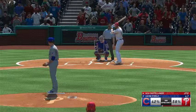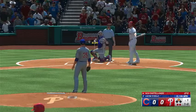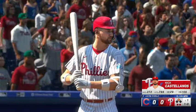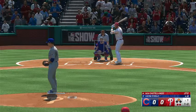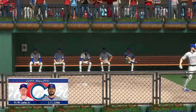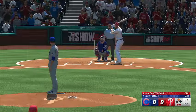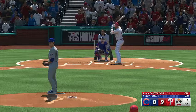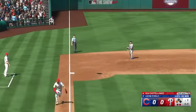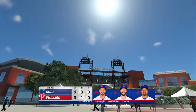Nick Castellanos at the plate now. First offering misses badly for ball one. Turner on second with two down. Swings and misses. And it's one and one. Movement in the bullpen. Mark Leiter Jr. up throwing for manager Craig Counsell. Number 43 also getting ready. Should have this one. Phillies strand one, scoreless after one.